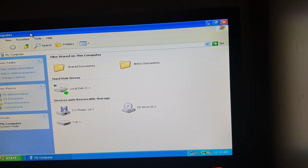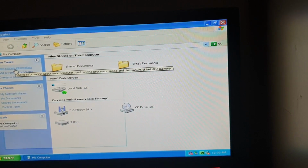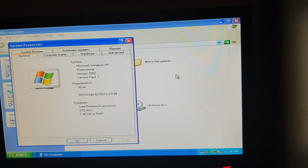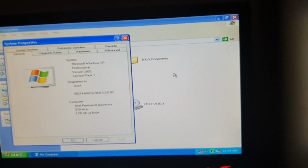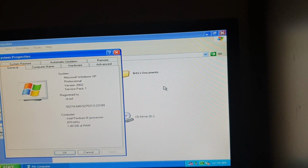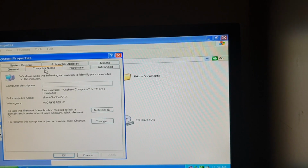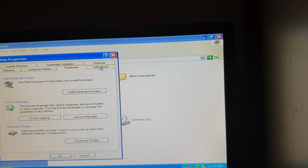Here is my specs, if I may. Sorry, the mouse is a bit wobbly. Okay, there we go. I overclocked this a bit, so it's now 870 megahertz. I think originally when I booted it up, it was below 600. So spec one, I would love to connect this to the internet, but it's having a problem with that Wi-Fi adapter.